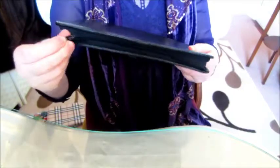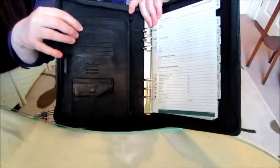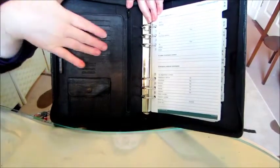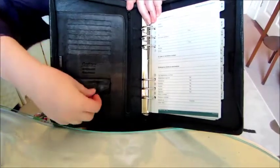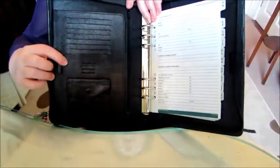So I will open it now and show you what it looks like inside. There we go. This inside pocket here has the credit card size little slots for all your different cards. Down here we have a little purse, a mini purse that you can open, keep coins in. Close that again with the snapper. There's a very handy pen holder at this side, as well as another one over at this side.